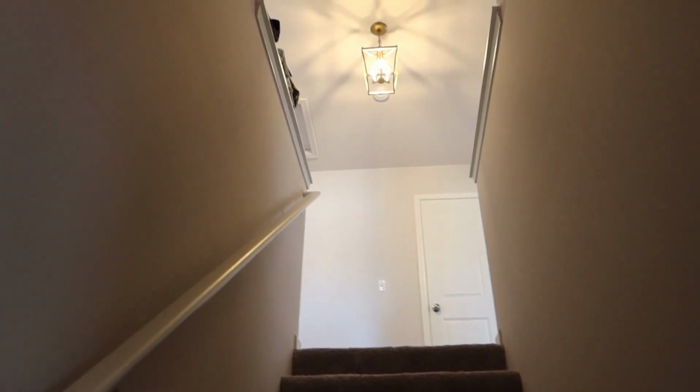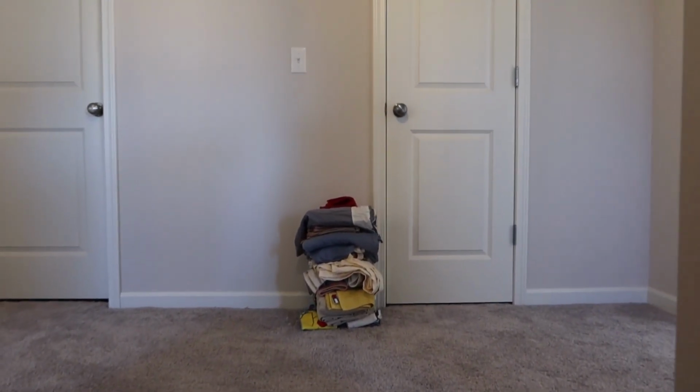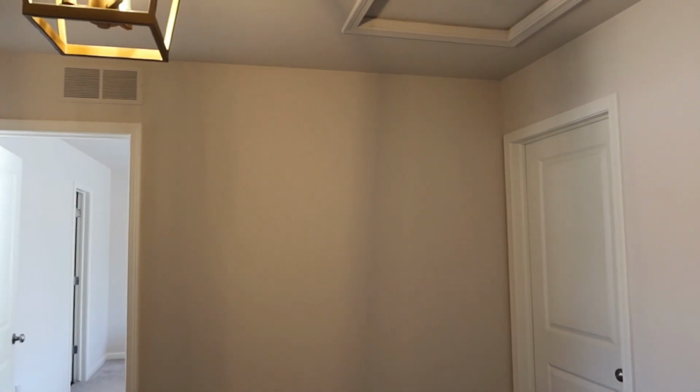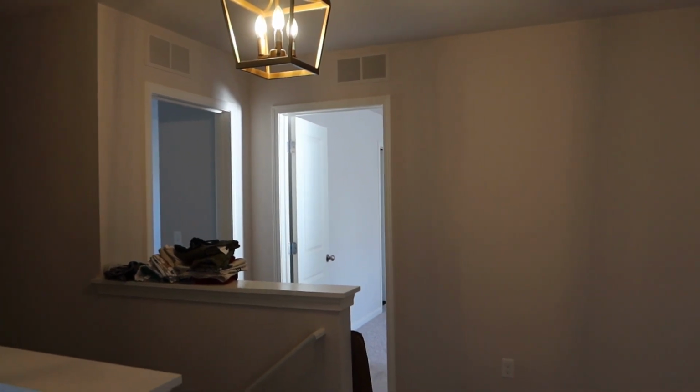Alright guys, so at the top of the stairs you're going to come to an open space that's like the communal area, it has all the doors to all the rooms, and I've got lots of plans for either putting a little table at the top of the stairs, something. I can envision a little tree somewhere up here for Christmas.